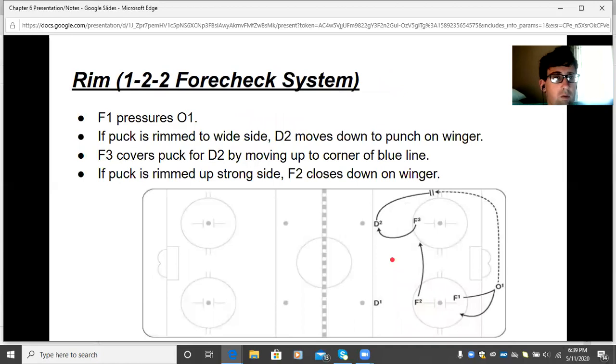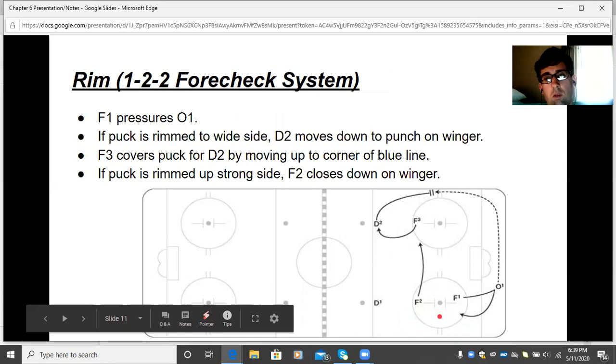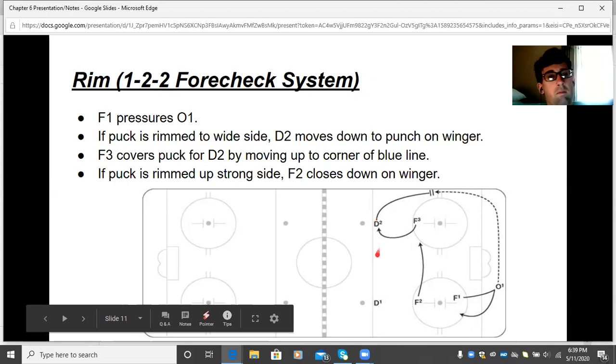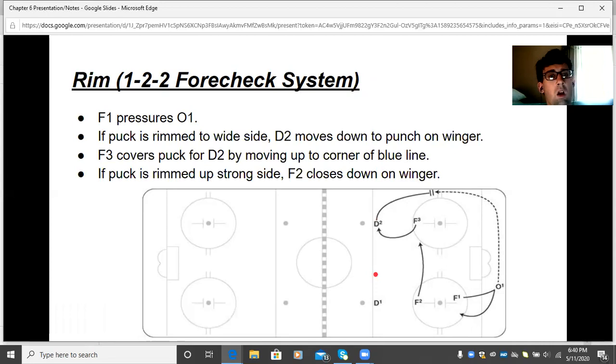First forechecker pressures offensive one, right here. The puck is rimmed to the wide side. Defense two, right here, moves down to punch on the winger. Third forechecker covers the puck for defense two by moving up to the corner of the blue line, up to here.